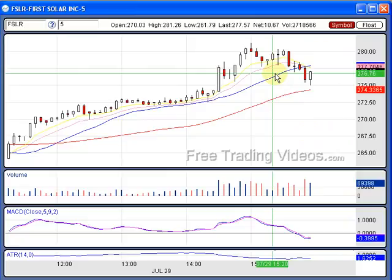Hey, I do have the SDS, which is the bearish ETF, on as my hedge. So if the markets do crash on me, I've got some protection. So there you have it.